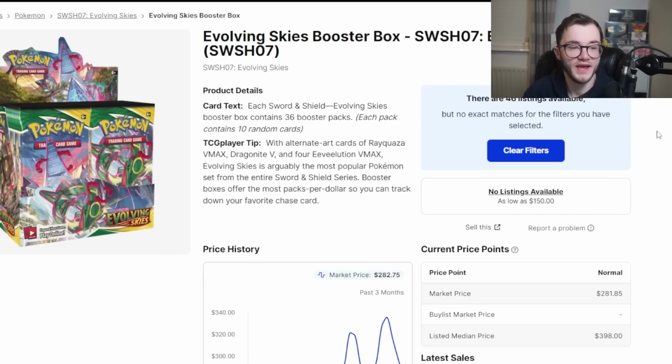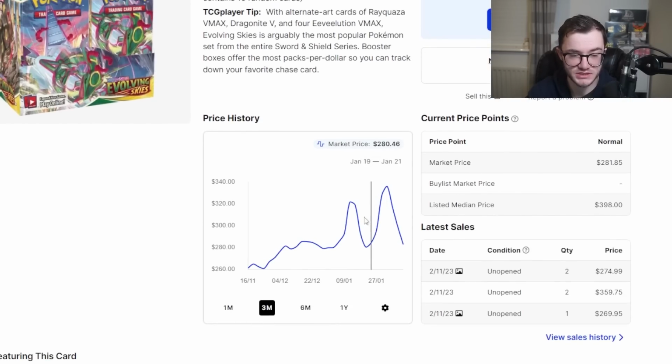And then to finish it off, we have Evolving Skies. You know, we've got to talk about it. Now, Evolving Skies, look at 282 a box. I don't really know what's going on with the prices of this. It's going all over the show.